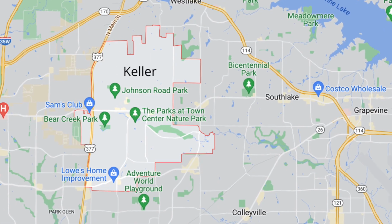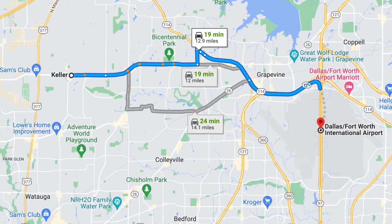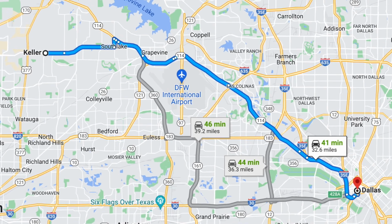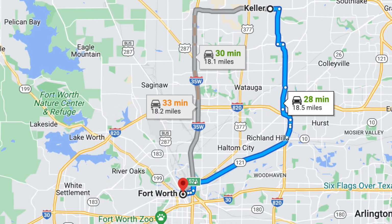Keller is mostly residential, or what we call a bedroom community. It features 11 parks, more than 26 miles of hiking and biking trails. It is adjacent to Southlake for all of your shopping needs and with great restaurants. Keller is located just 20 minutes from DFW Airport and an hour drive over to downtown Dallas, and then about 30 minutes over to downtown Fort Worth.